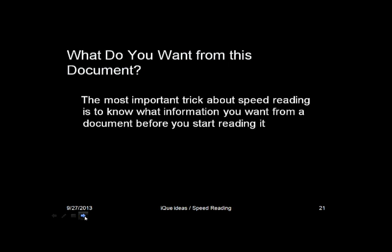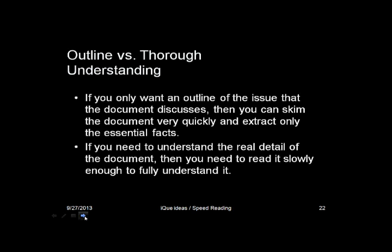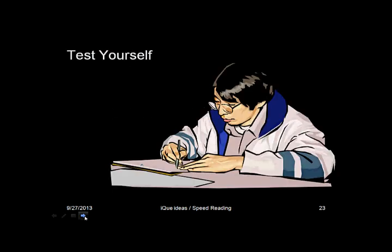Are you looking forward to picking up certain facts from the given passage, or are you trying to find out what is the underlying meaning of the passage, the summary of the passage, the tone of the author, and so on? So if you only want an outline of the issue that the document discusses, you can skim the document very quickly and extract only the essential facts. But if you need to understand the real detail of the document, then you need to read it slowly enough to fully understand it. So you need to first test yourself.